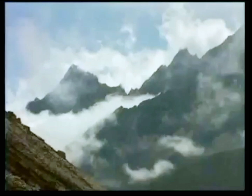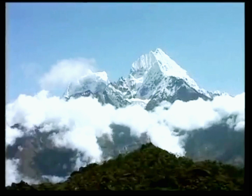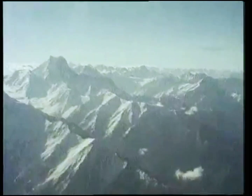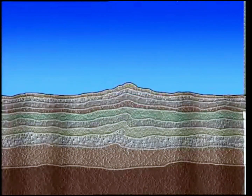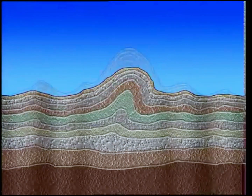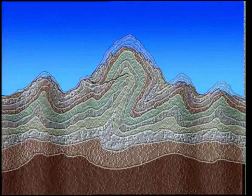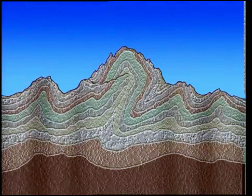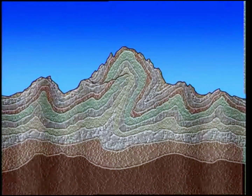The Himalayas. This is the highest mountain range in the world, and it's getting higher all the time. Every year, Mount Everest grows by 1 centimeter. These mountains are caused by the collision of two plates of continental crust. They're called fold mountains because the layers of different rocks within the Earth's crust, the strata, are folded and bent. Over time, erosion of the layers can occur at different rates, producing characteristic jagged rock formations.